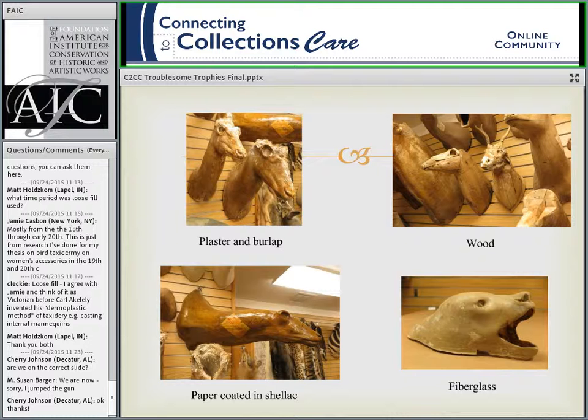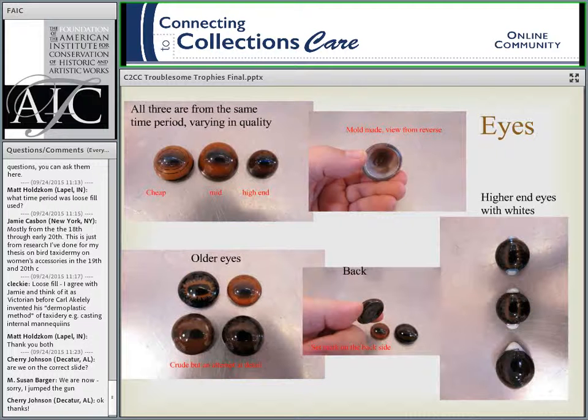And the next slide. So we're going to move into the eyes. Some portions of the animal are not preserved. Some pieces are recreated in other materials, and we'll talk about those elements, but then the eyes. The eyes of the piece are very, very interesting. Sometimes they can tell us how old the piece is. They can tell us the quality of the piece, of the efforts that went into it.